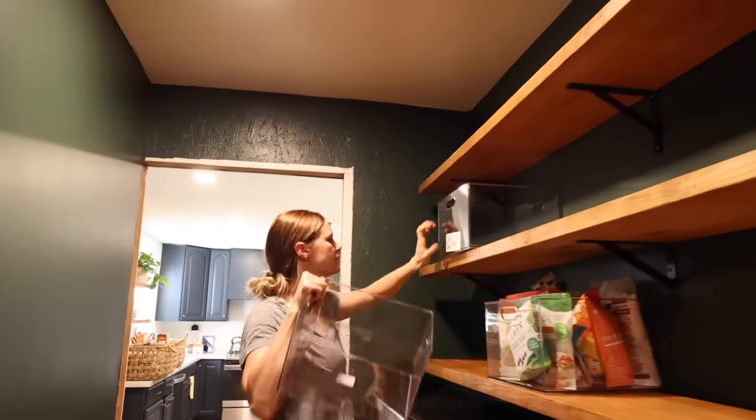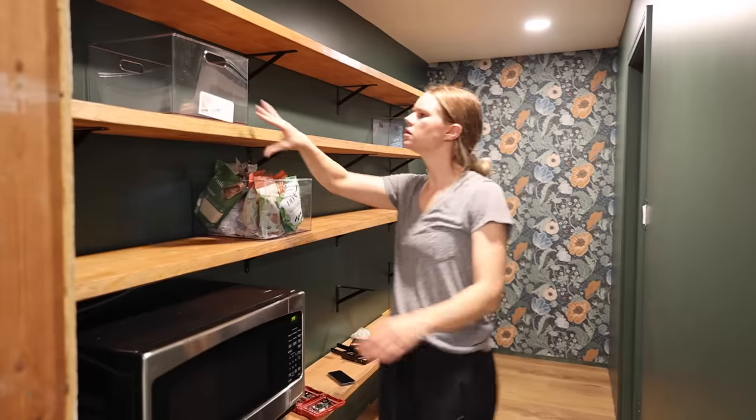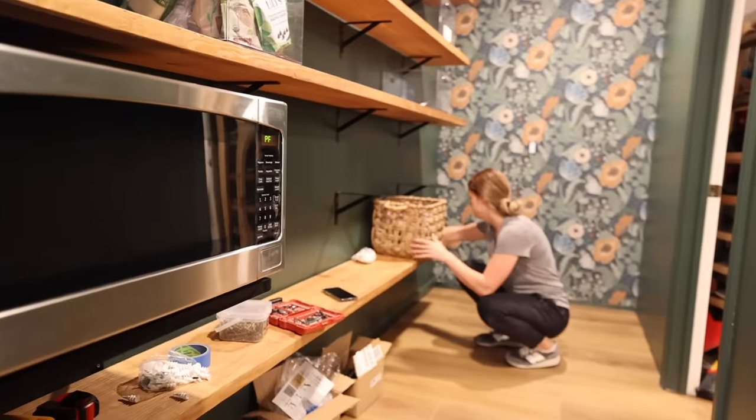After that, I might have gotten a little ahead of myself and started placing things on the shelves before I even attached them to the brackets.